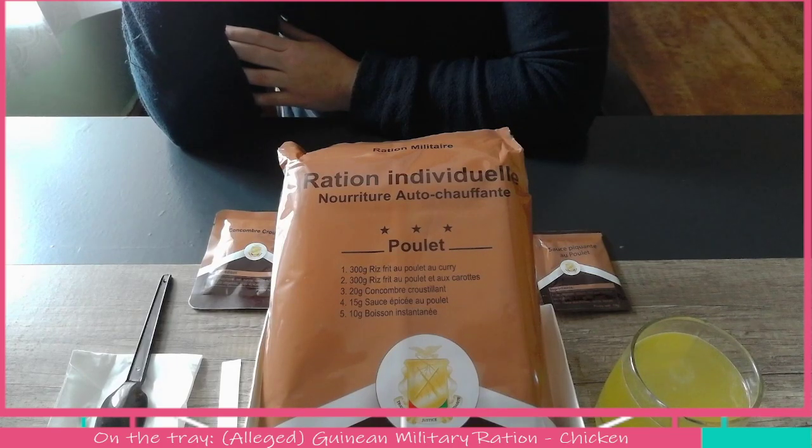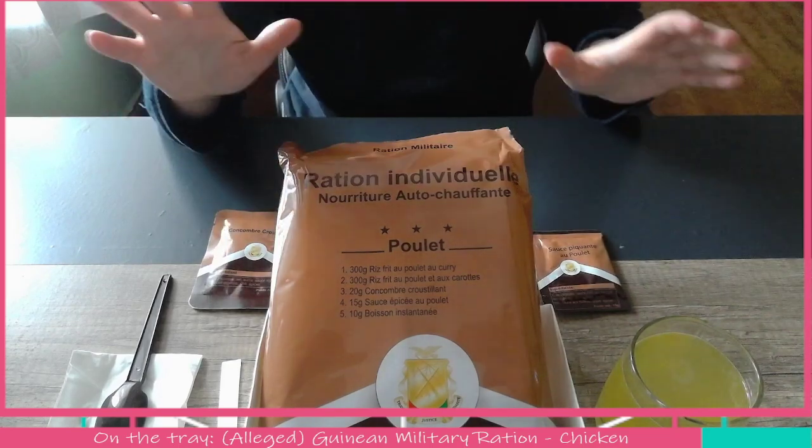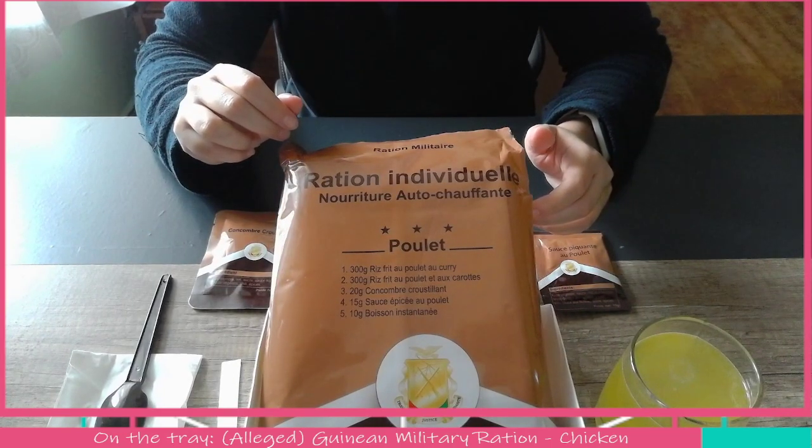So yeah, just to tell you why I think it's a bit of a sham, a bit of a scam, and to warn you if you see something unique and too good to be true on the market. So you know what you're getting into.